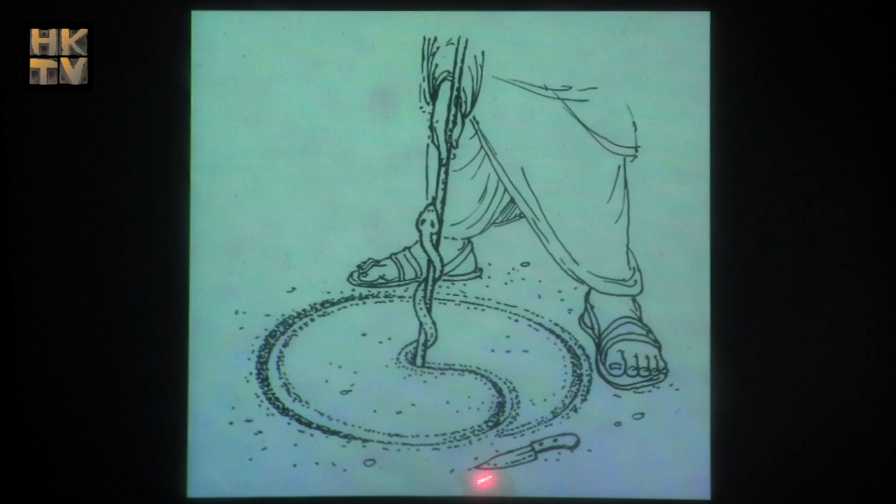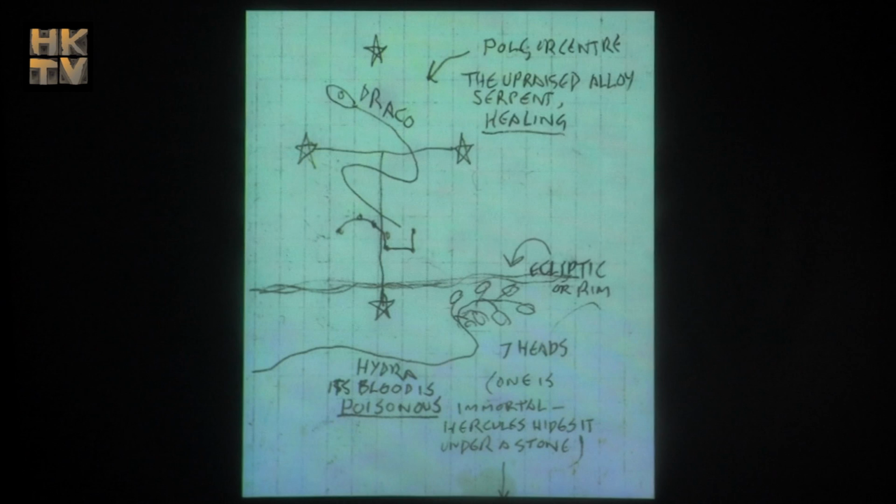So the circle has to be cut and the serpent led to the middle, and you find the middle by balancing polarities across the circle, which is why the opposites of all the zodiac signs are really important. And this is that little doodle that was used last time that basically shows Hydra as the rim serpent, the world that you can become attached to, and if you become attached to it, you're trapped.